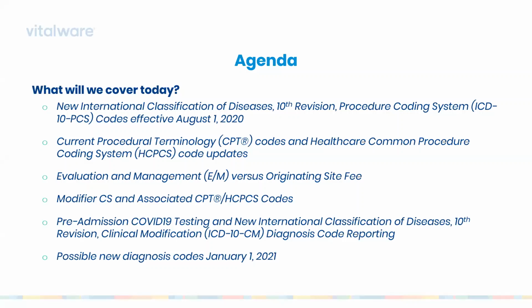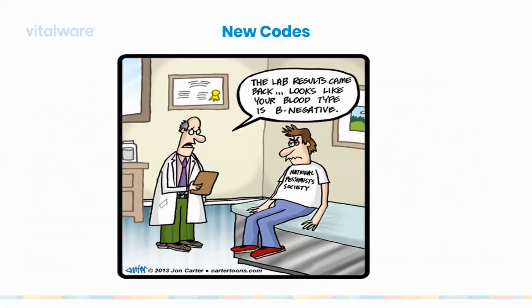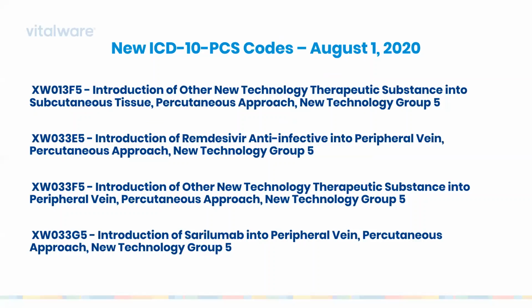And in case you did not know it, the public health emergency declaration that was set to expire on October 23rd has been renewed for another at least 90 days. By law, it has to be reviewed every 90 days. So doing the Google date calculator, that puts it to expire January 21st of 2021. So that at least gives you the opportunity for those waivers and flexibilities to at least get us through this flu season. All right, the National Pessimist Society, your blood type is B negative. I thought that was kind of a little funny.